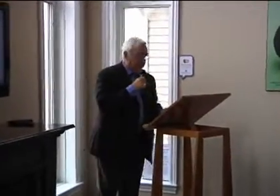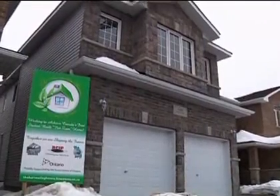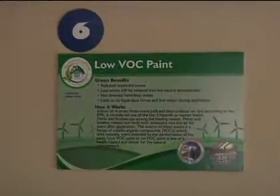Good morning, everyone. I'm very pleased to be here. This house has a lot of different green features, things like low VOC paint. It also makes it a healthy home, because those volatile organic compounds aren't really the best thing to be breathing in.